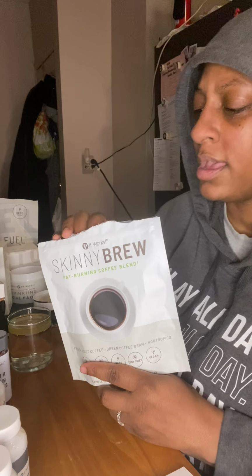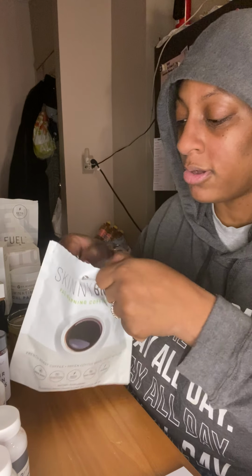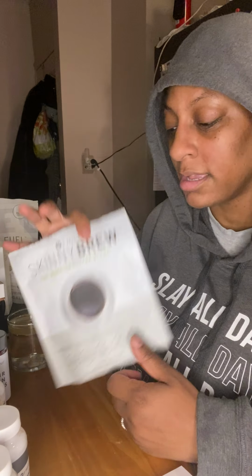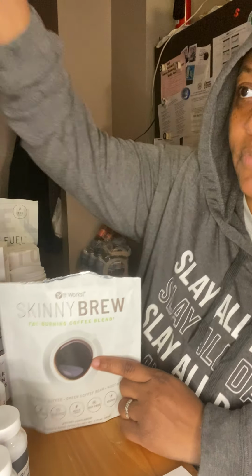And you do the same with this. Put it in 6 to 8 ounces of water. It comes in single packets the same way. And just so you know, this is all instant coffee, but it's super amazing. Just take it and put it in water. And this comes 15 packets in a single pack, just like the keto coffee comes 15 packets as well.